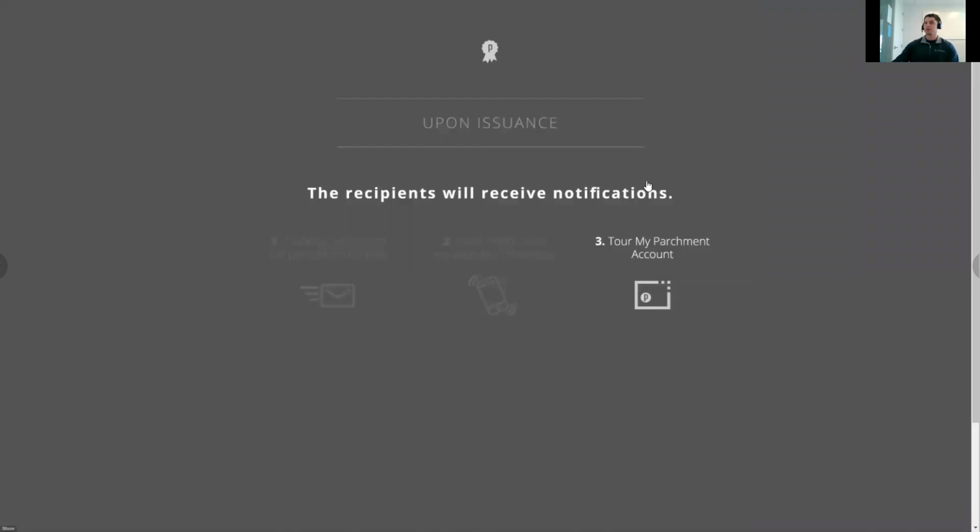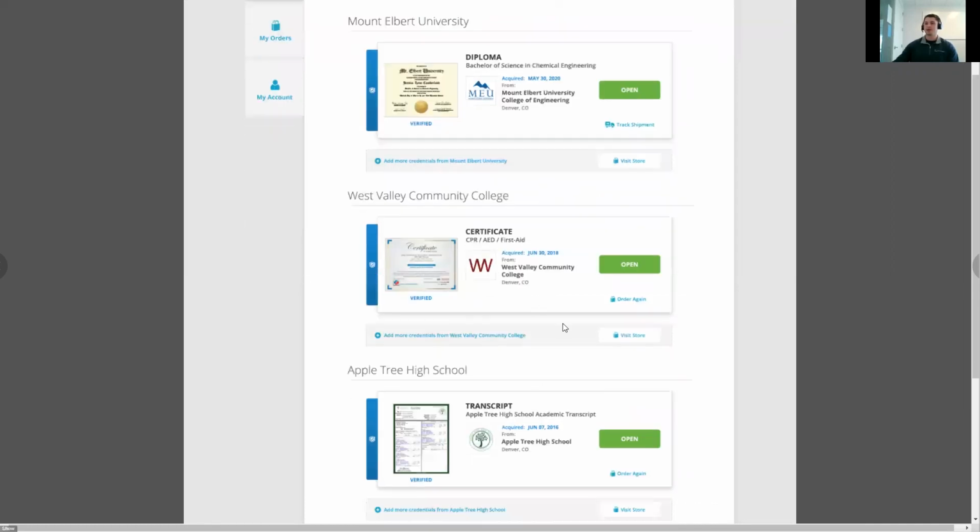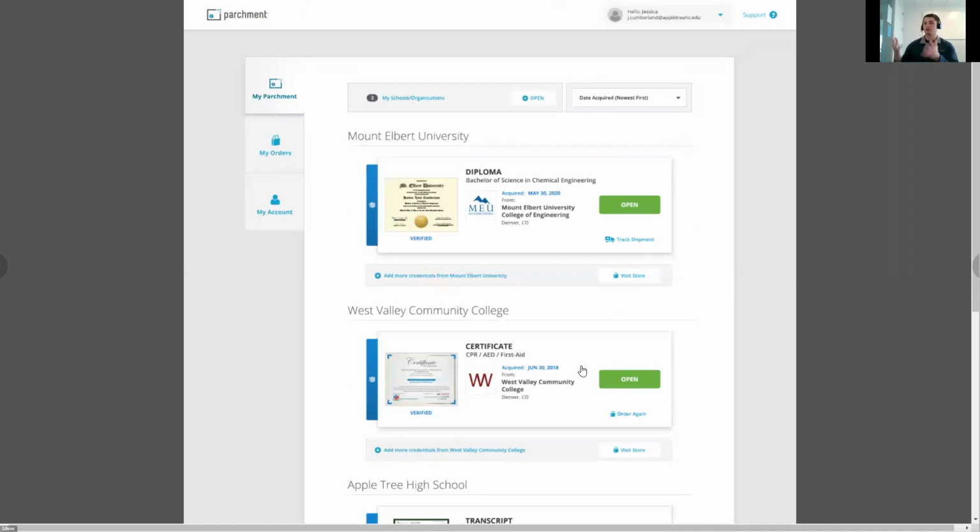So here is the student's Parchment account. We're in Jessica Cumberland's account right now, which is not a real student, so don't worry, we're not looking at any of her information going off of FERPA. But Mount Elbert University, you can see that she graduated here with her diploma, West Valley Community College, her certificate, and Apple Tree High School, her transcript. So it really lays out like a timeline of her credentialing past and her credentialing experience.